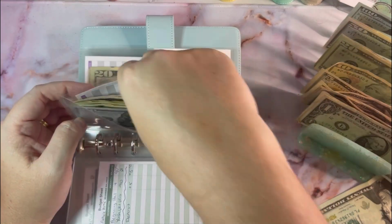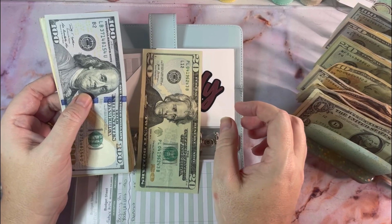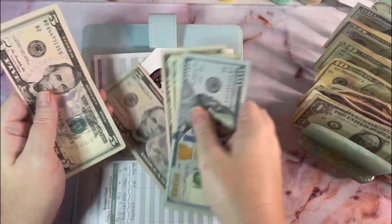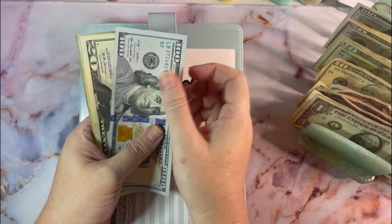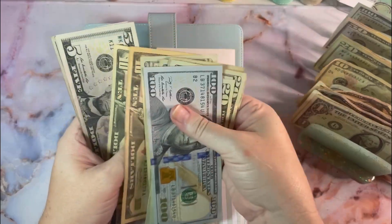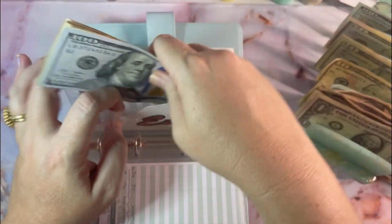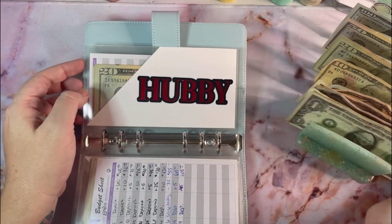And then Emily is going to get my $20 rolled over from my weekly cash envelope, and then $5, so $25 total. So now Emily savings has $100, $120, $140, $160, $180, $200, $220, $230, $240, $245, $250, $255, so $255. And this will be emptied to pay back what I bought my husband, which I'll share in a future video.